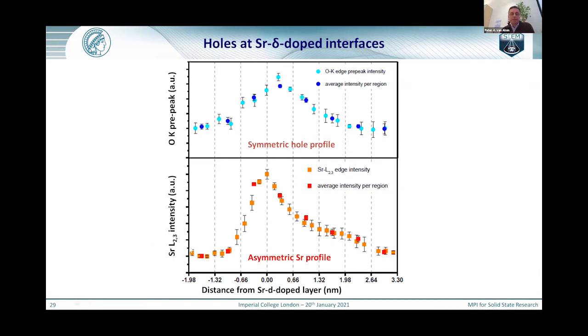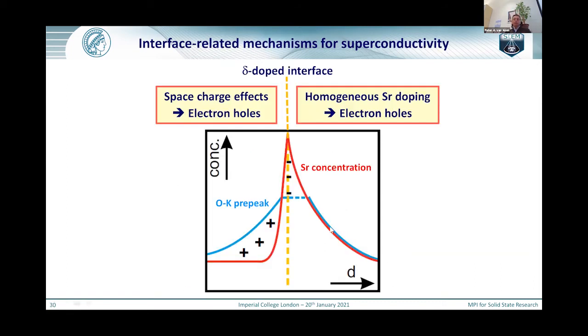However, we have measured also this asymmetric strontium concentration profile, which is shown here. And now we have two different profiles, the symmetric hole profile and the asymmetric strontium concentration profile. And this is now shown here. And with these two different profiles, we can now determine the mechanism when the material becomes superconducting.